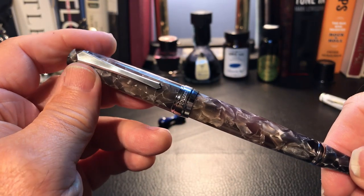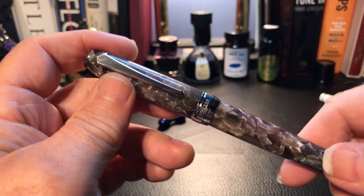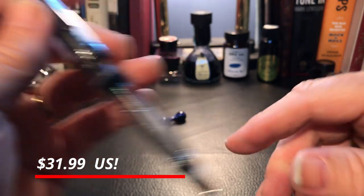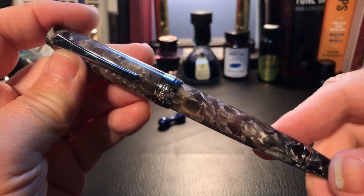Certainly these pens can fit most pocketbooks. The clear version of this pen goes for about $34.99 US. Now let's look at some size comparisons.